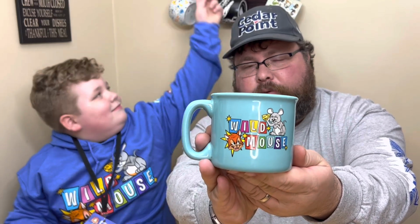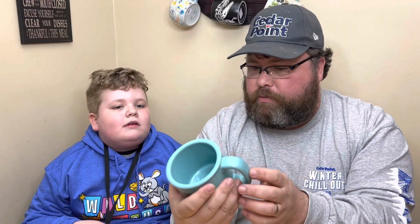Yeah, well, and anytime we get anything new, we have to get a mug because we might have a mug collection, right? Yeah. So this one's at Cedar Point, and then it has Wild Mouse on the back, which is really cool. And this mug came in this color. It also came in a red and a black, but I think this color was the most unique, so that's why we got that.